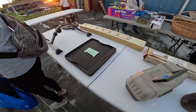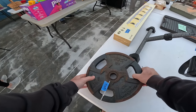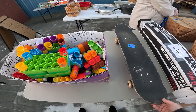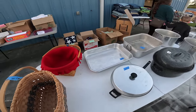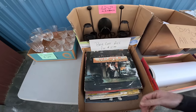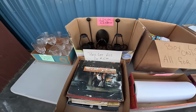What else we got? Warning device on highway. Camp chef. Here, you want to put this in here? You put that in there. No? Box lot, $5 for all. They're pretty rough. I think they were here last time.